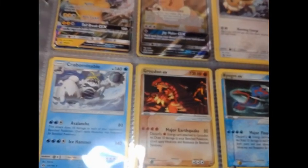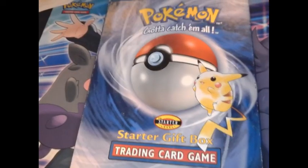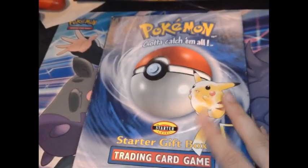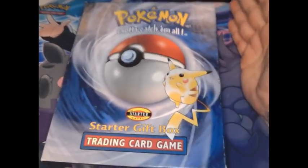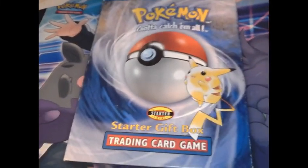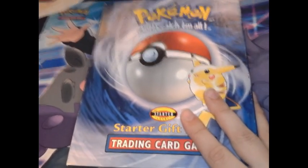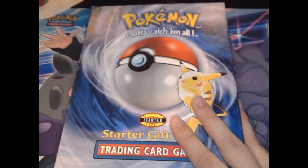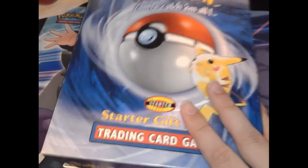And I guess I could show y'all the box now that has all the energy and some trainer cards in it. So let me get that real quick. Alright guys, here we go. This is what kept most of my vintage cards in. Except for, I don't know where that binder is, like I said, my original binder. This is what I kept most of those vintage cards in before I started collecting again. But here we go, here is all the energy and trainer cards that did not fit in binders.